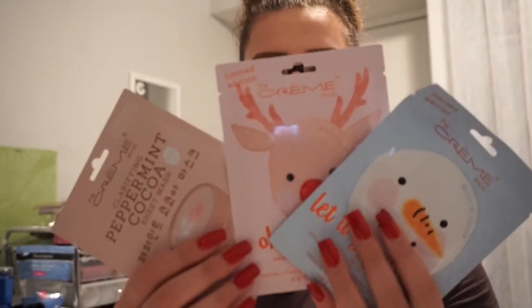face masks. So, for some reason, I thought they were going to be small packets because on the preview it looked like they were smaller packets. But I guess not. They're bigger, which is great. So, this blue one is an Ultra Moisturizing Jojoba Oil Sheet Mask. And it has a little snowman on it. So cute. Then this one is a Detoxifying Lemon Sheet Mask.